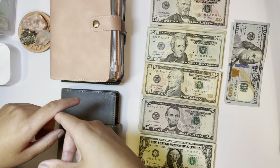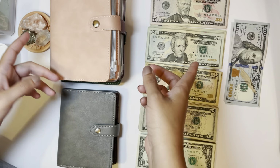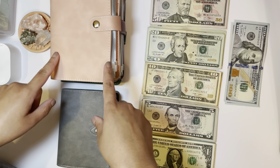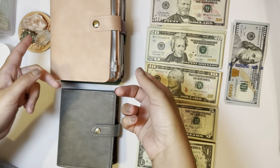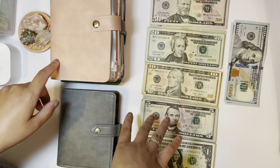I have a lot of automatic bills that, I'm going to be honest, I don't really keep track of, so I don't really even know what's coming out of my bank account. That's another thing I want to do this year: track my expenses so I can really see what bills are due and how much they are. I have all the money laid out here.